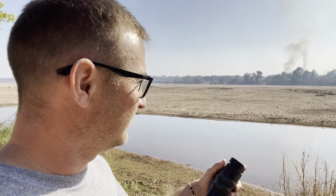Good morning from Crook's Corner. As you can see, it's a lovely morning. They're doing a bit of burning over the other side, and they have been doing a bit of burning in the park as well. Some areas were still smouldering as we were driving along. But yeah, it was a pleasant drive.